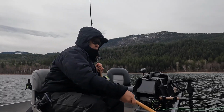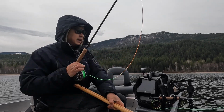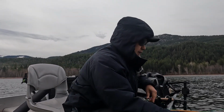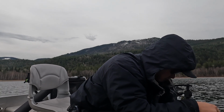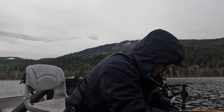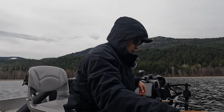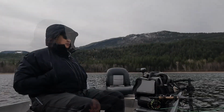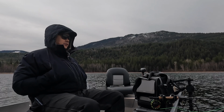He's tiny. He's probably 14 inches. I don't care. I just want to catch fish. Yeah, you're okay. We'll let you go. Yeah, maybe 14 inches. Maybe being a little generous there. Probably should be doing better than I am, but I'm just happy to be catching fish.